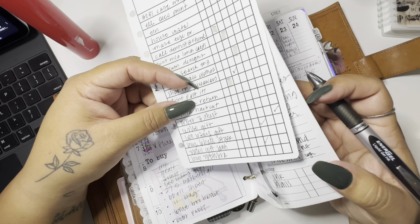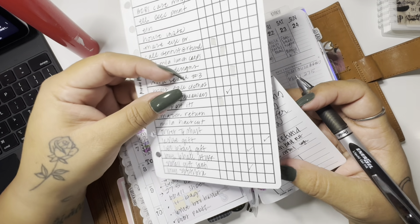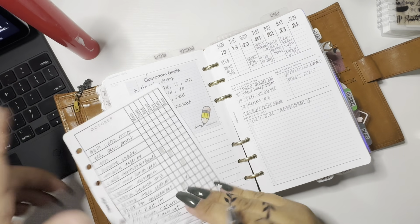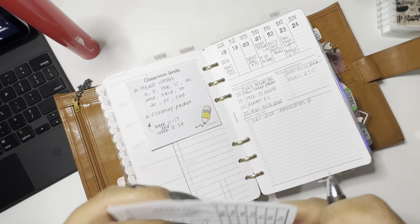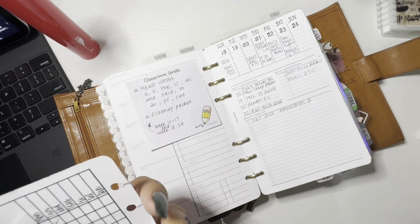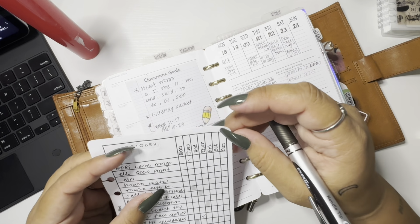So if you can see, there are some check marks on there. So I did do some things. I just didn't do some other things. So yeah, so I don't know.